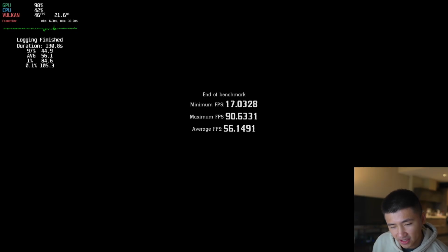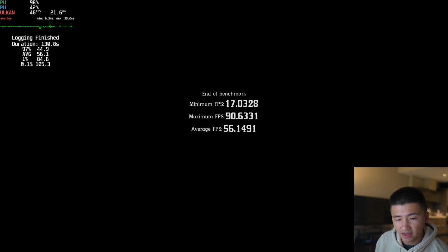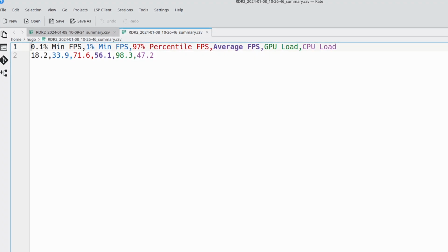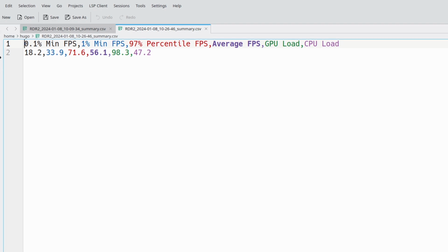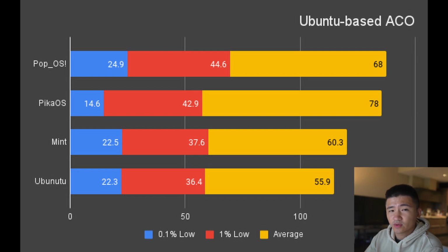The mangohud in-game overlay shows higher numbers for 0.1% and 1% low, and a lower number for 97% high. But in the CSV file, I can see 18.2 as the 0.1% low, 33 as the 1% low, 56.1 as the average. Because PikaOS is an Ubuntu-based distribution, I put the numbers in the Ubuntu-based spreadsheet. And we can see in Red Dead Redemption 2, PikaOS ranked number 1 overall compared to other distributions, and it ranks second in Assassin's Creed Origins.